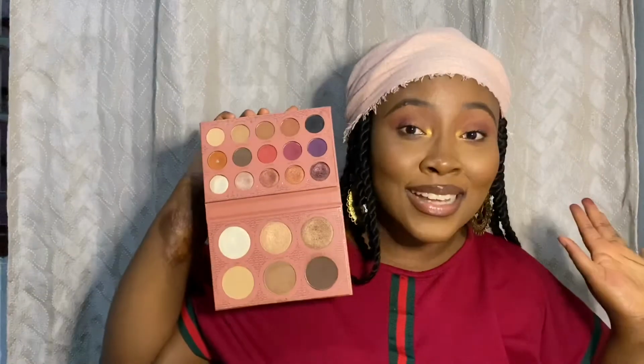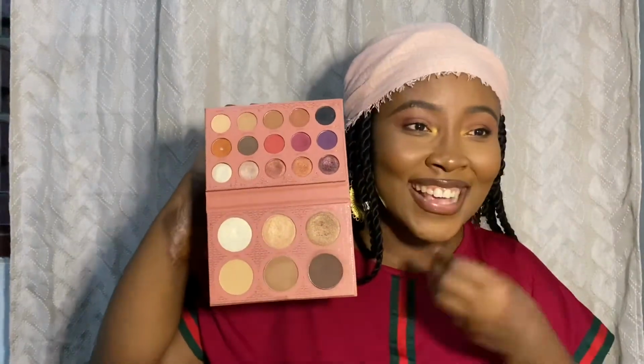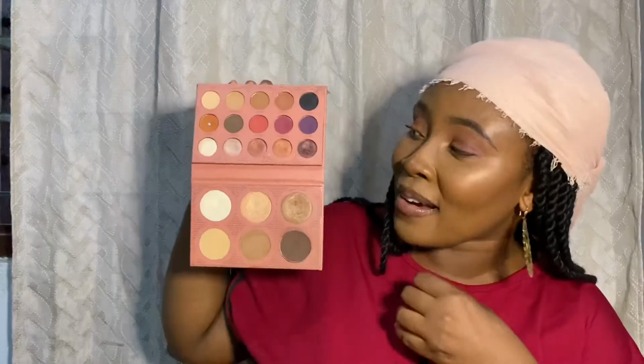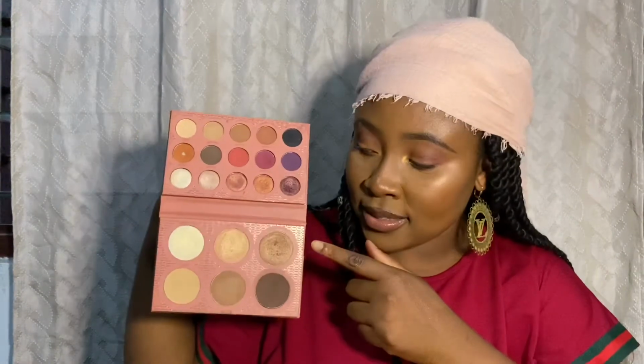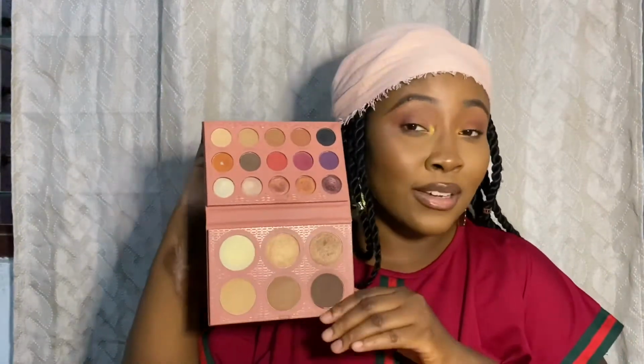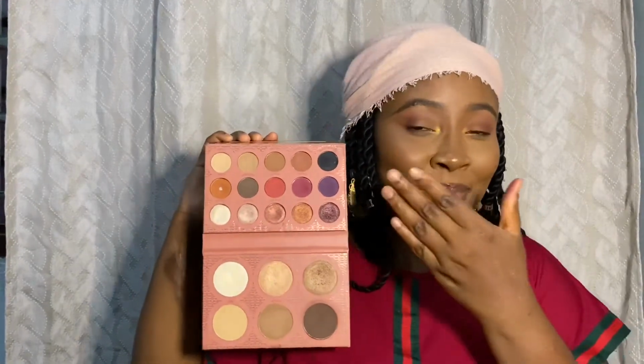I just had to have it. I couldn't not have this palette. I mean, come on. It was like a face and eye palette, everything all in one. It was supposed to have eyeshadows that you could use as blushes and highlighters, and then it has this row of highlighters and this row of contour products, and it was supposed to suit every skin tone. Every skin tone can find something in here that would work for them.